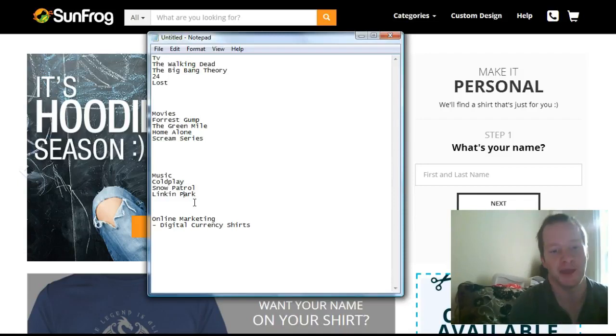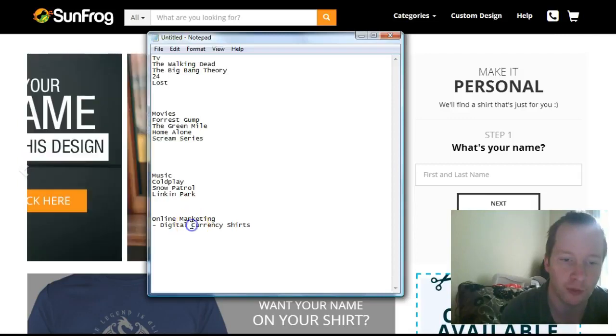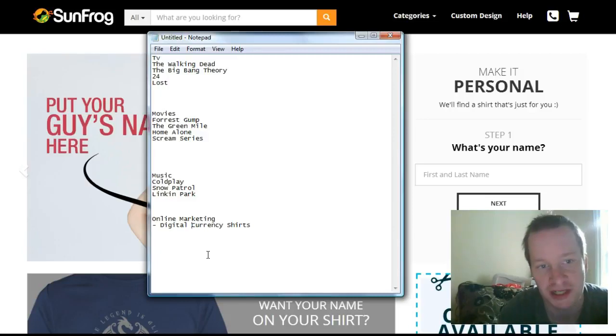And then on online marketing, you can even do online marketing because it's something that I'm into. It's something that I do. It's also something people would buy, shirts that involve online marketing as well. So I have pointed out digital currency shirts, which is basically shirts that are targeted around Bitcoin, Ethereum, and seeing if anybody would actually make a shirt based off of that.